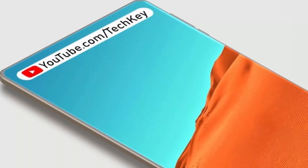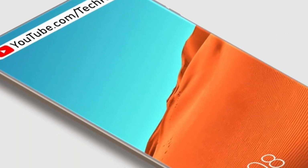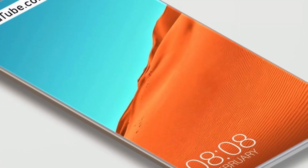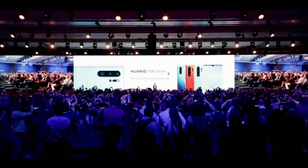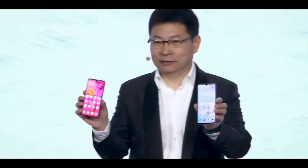Or it could also be the Honor V30, which the company's president confirmed to support the Kirin 990 with 5G support, and it will be coming soon. Either way, more information needs to pile up before we know for sure.